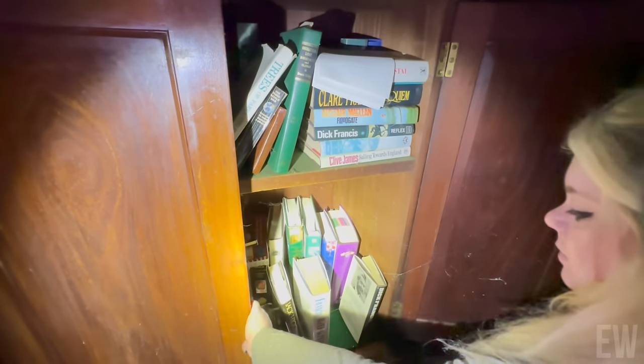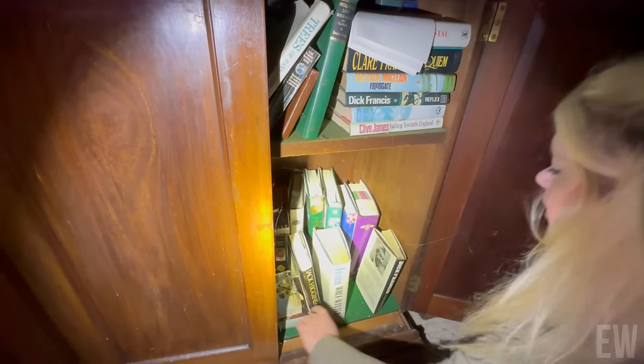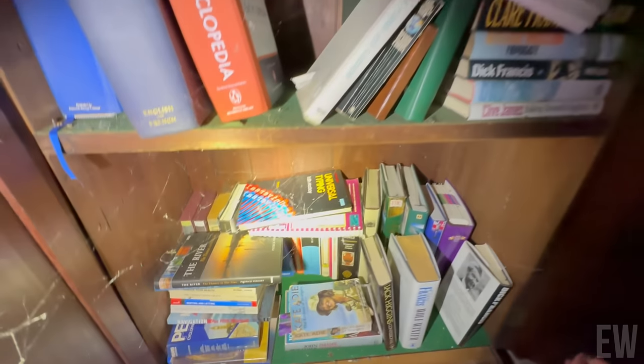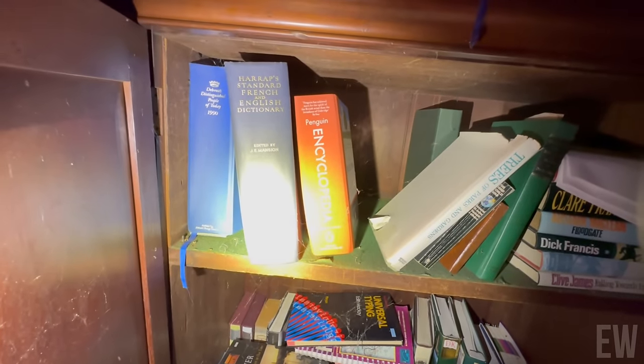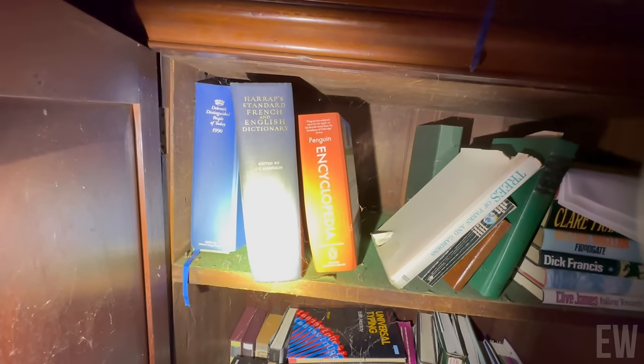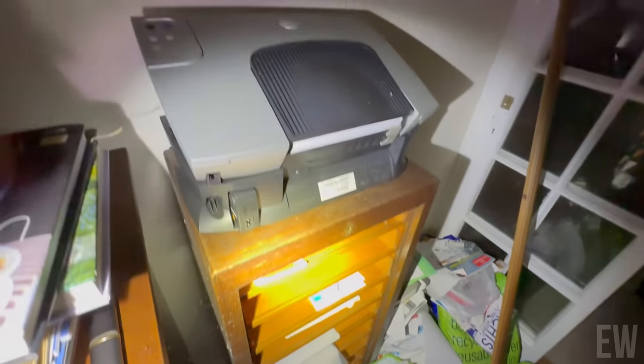Look at all these cobwebs everywhere. They're not hanging about, are they? I like that. I'm not going to push it. I can, it's just a bit stiff. French and English Dictionary. God, it smells in there. That's a smelly cupboard. 1990. Yeah, I'll stick with the English. Don't do French. Right, I'll leave it. That's the printer.